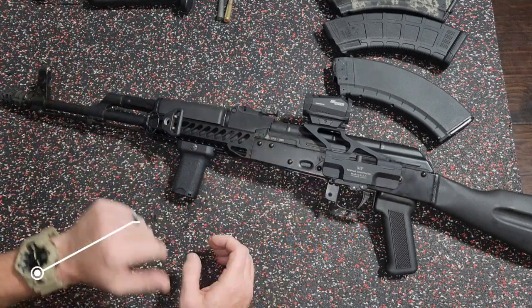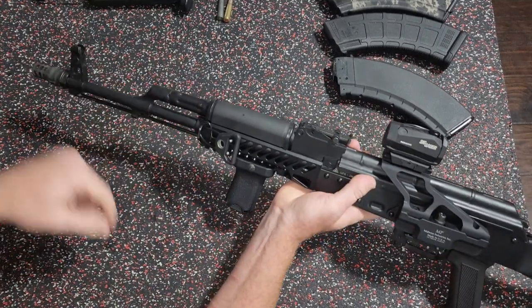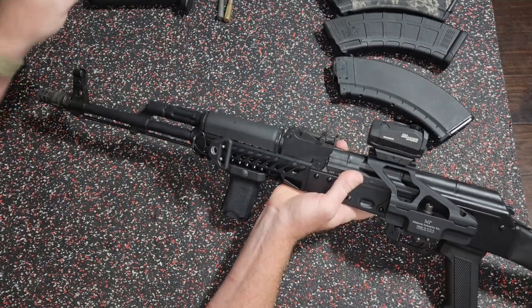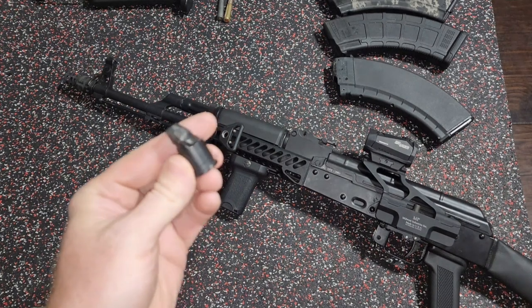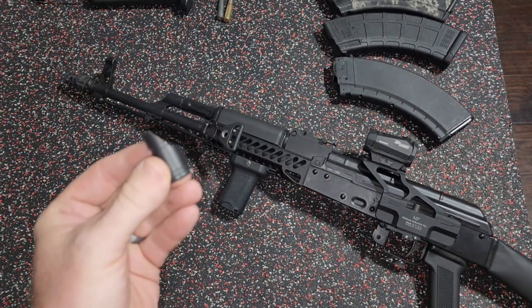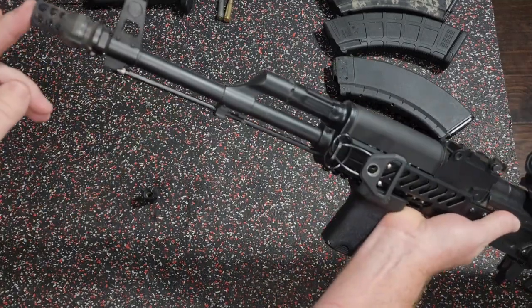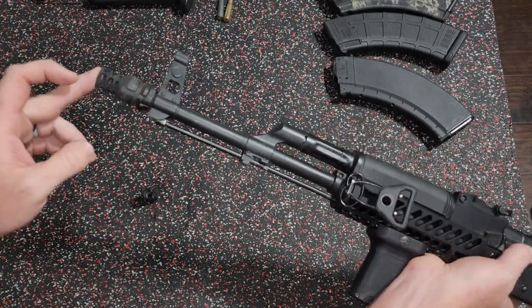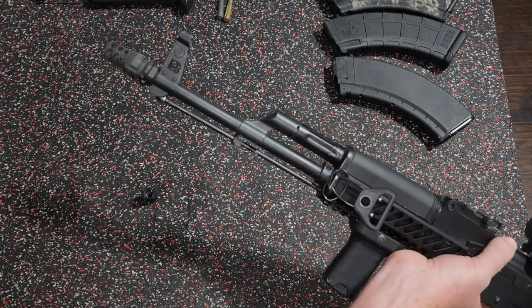We're just going to do a tip to butt review and go over some of the features this thing comes with. Out of the box from the factory, it came with a slant brake, and I did like this brake. It worked pretty good, but I wanted to be able to run a suppressor, so I switched that out. I'm currently running a Dead Air 360 brake that's CHEMO adapted, so I can run my Dead Air suppressor that you guys saw in the range footage there.